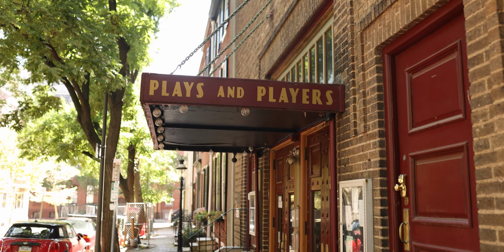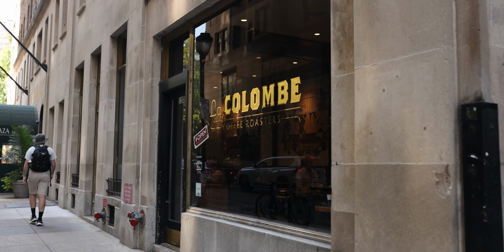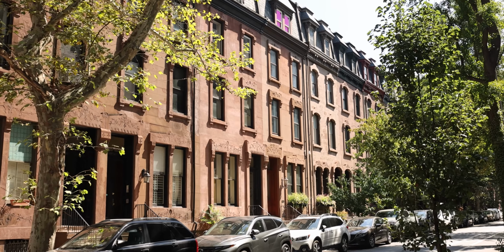You can also catch a show at the Plays and Players Theater on Delancey Street. You could grab a cup of coffee at La Colombe and wander through the beautiful streets. But really, the main event here in Rittenhouse Square is shopping, eating, and drinking. Not so bad, right?